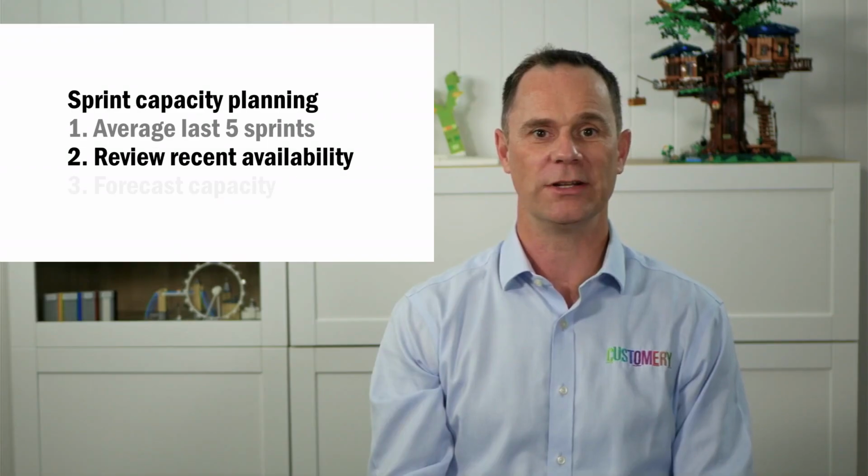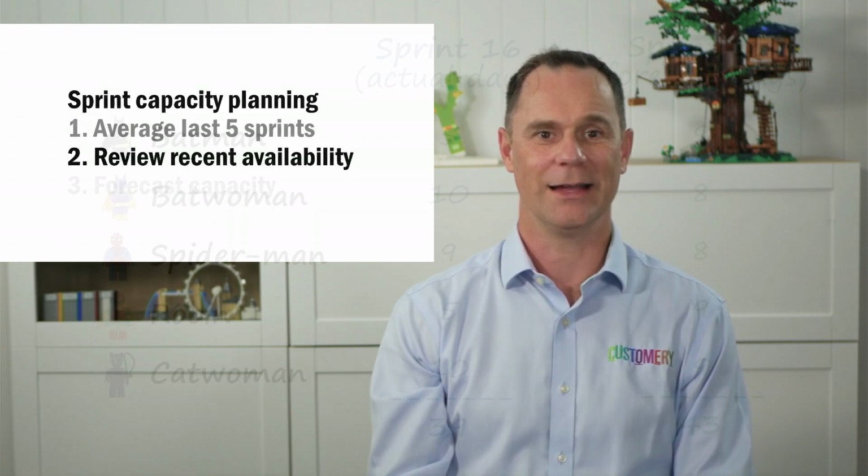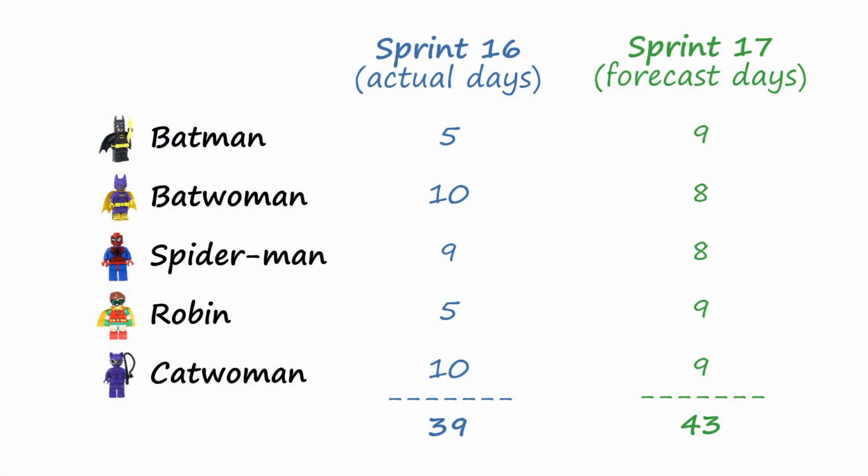Next, we review the developer's recent availability. Here's our example. In sprint 16, the developers had 39 days capacity out of a possible total of 50, since they have 5 team members and they're running 2-week sprints. That's 10 days.